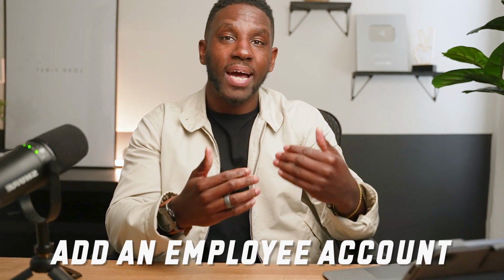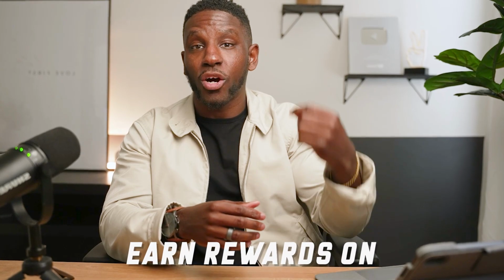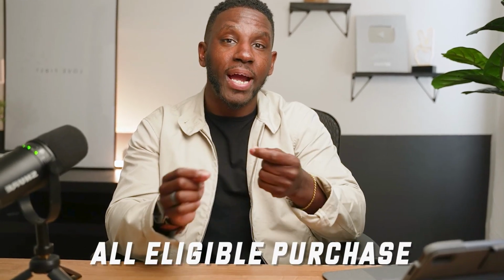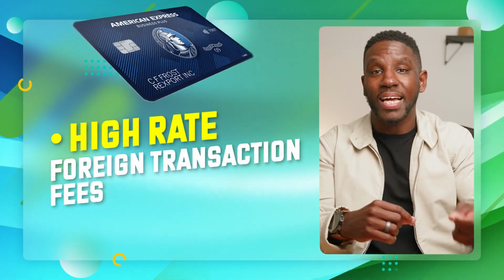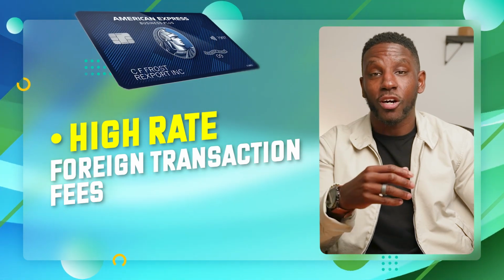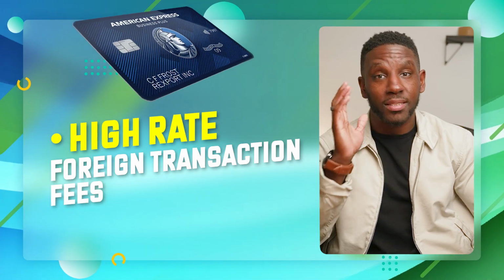You can also add an employee account to your American Blue business card and then earn rewards on all of their eligible purchases. Now, the only drawback I saw with this card is that it does have pretty high foreign transaction fees, which can be a turnoff for businesses that actually spend money overseas. Just something to look out for.